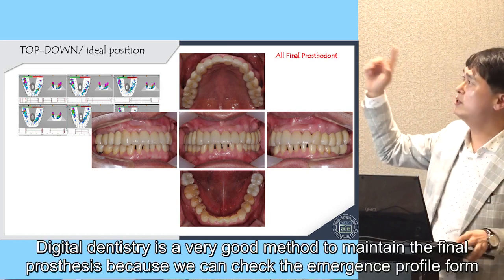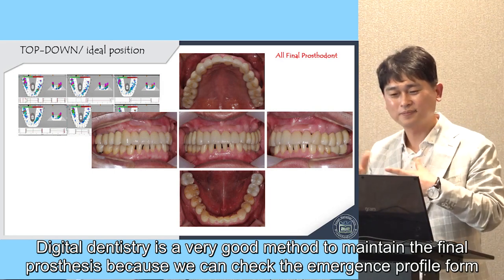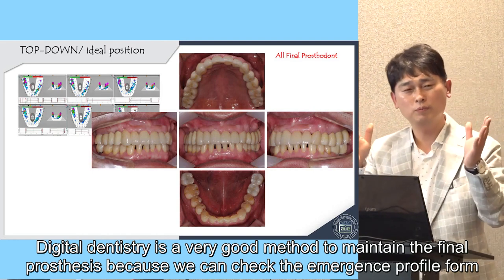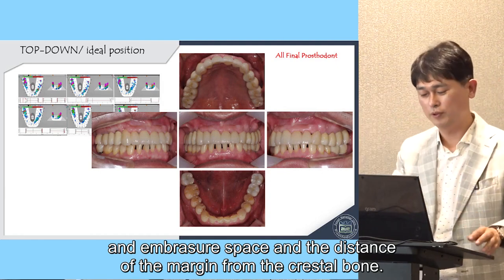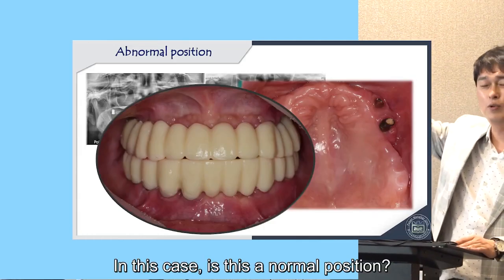So anyway, digital dentistry is a very good method to maintain the final prosthesis, because we can check the emergence profile form and impression space, and the distance, the margin from the crestal bone. In this case, is it right? Is it a normal position?